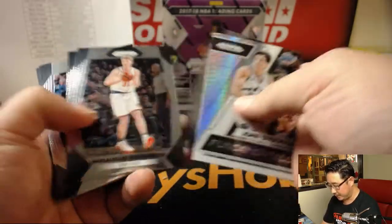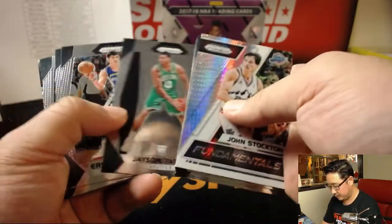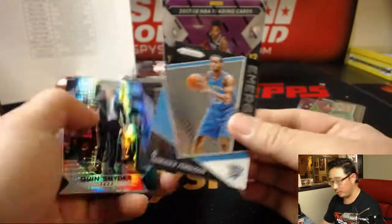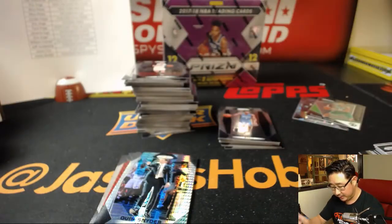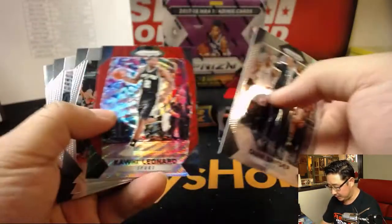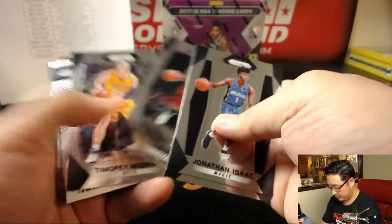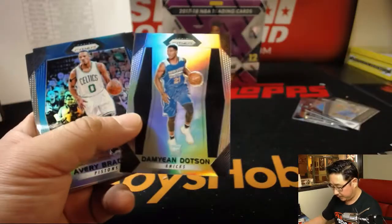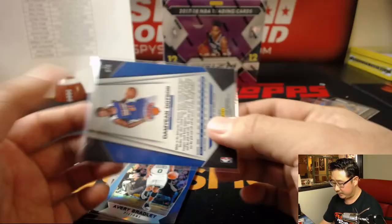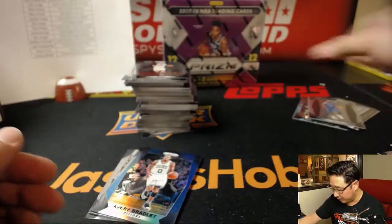John Stockton Fundamentals. Nice Jayson Tatum rookie card. The silver rookies are the ones we're looking for. Emergent Terrence Ferguson. Those silvers can go for a couple hundred bucks for Jayson Tatum. Quin Snyder, Kawhi Leonard. Damyean Dotson for the Knicks. I'm not sure what this will go for, but the silver Prizm parallels are not numbered, and I know for certain rookies they could go for a lot.